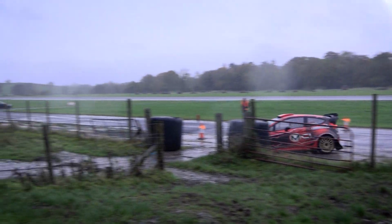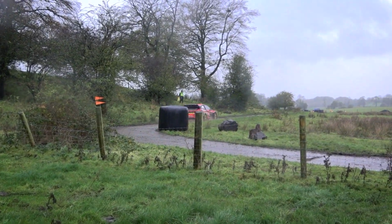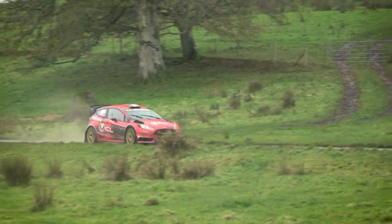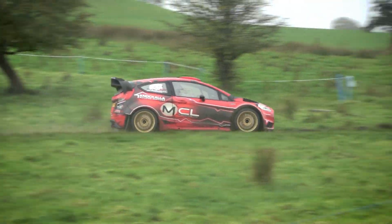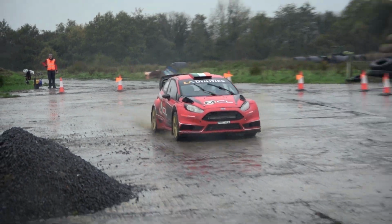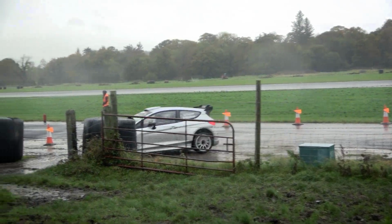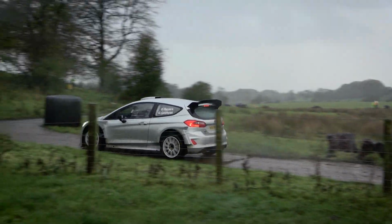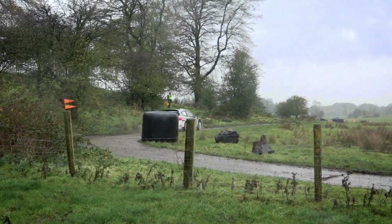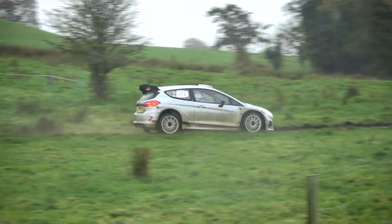First on the road and first on the timesheets after stage 1 is Aaron McLaughlin, the Ford Fiesta WRC really stretching its legs in places. But that Rally 2 evolution of Gareth Sayers is only 1.5 seconds behind, and it looks very agile even in these tricky conditions.